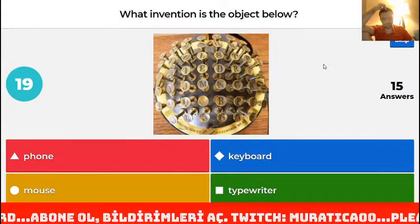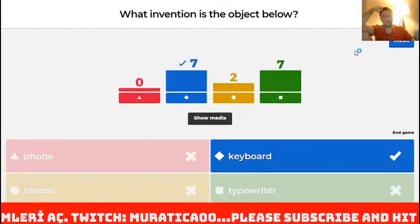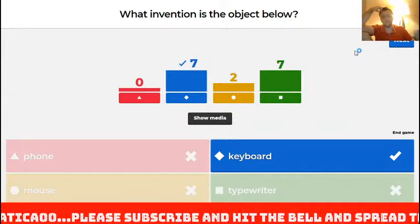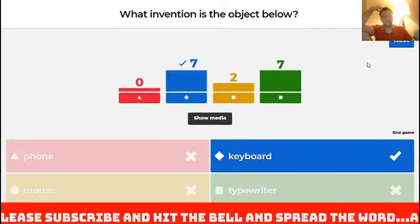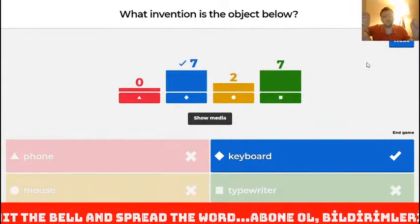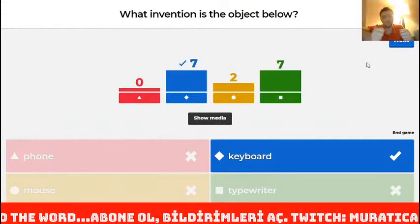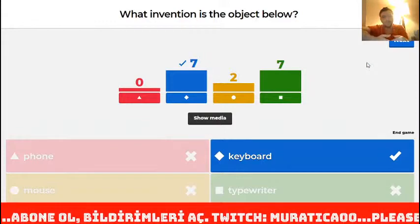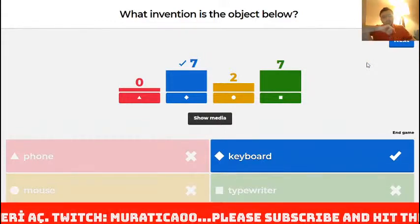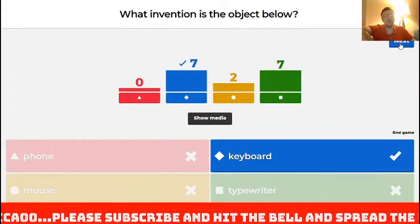Okay, 7 people got the correct answer. I thought you guys could know it. Because for the typewriter, there must be a place for the page to put it, right? But did you see any place for the paper to insert it? No. So the only alternative would be keyboard, and 7 people realized that and knew the correct answer.